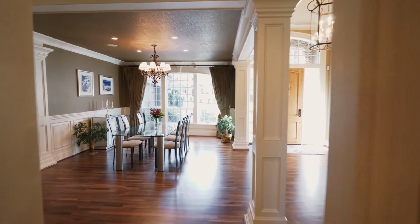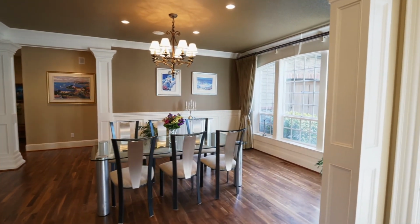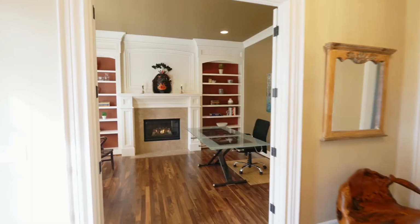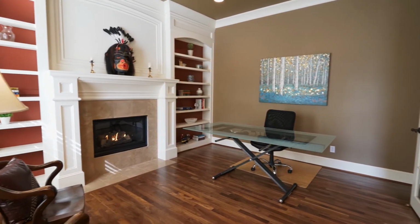Entertain in the elegant formal dining room, accented by decorative pillars and wainscoting. French doors open to the charming den with a gas fireplace and built-ins.